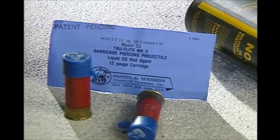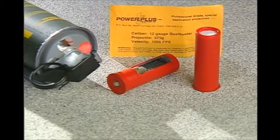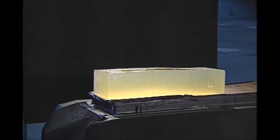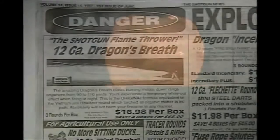We cannot close this segment of our program without looking at the possible effects of other specialty ammunition on tissue, as simulated by ballistic gel. Obviously, shotgun rounds, no matter what their primary use, can be devastating on the unarmored human body. Even those not commonly considered defensive ammunition can cause great injury and damage.